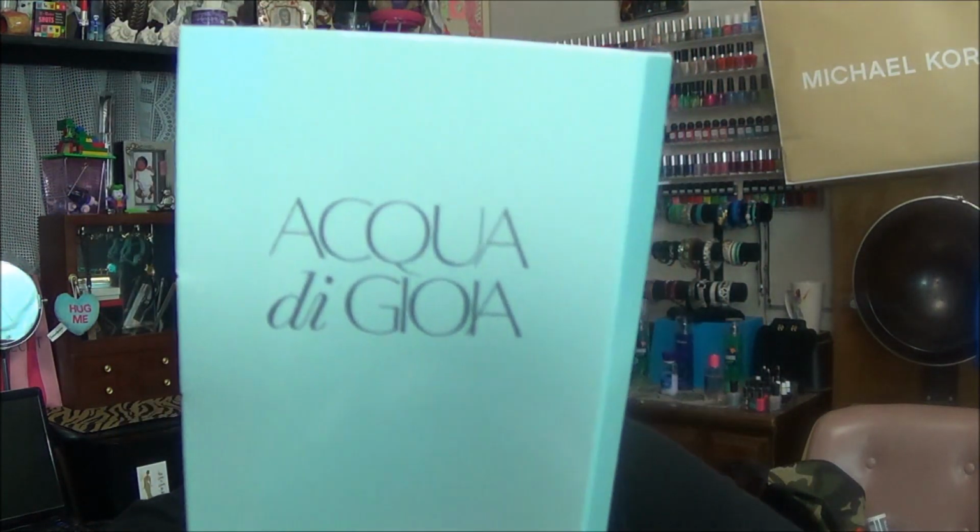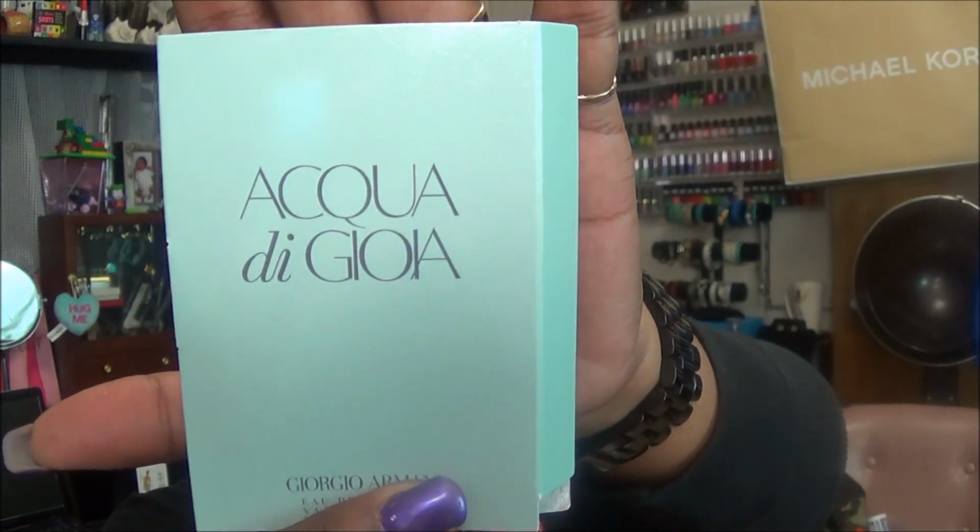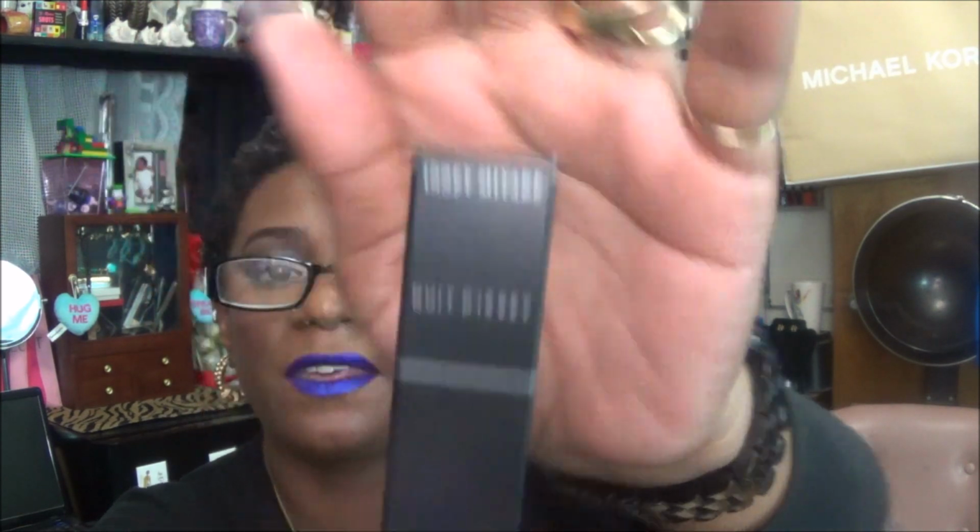Some of the samples that I got. I only got two this time. I think I messed up on it, but I got the Aquatic D Georgia. I think that's what it is. Looks like that. That's one of the sprays. And then the next one I got is the Issey Miyake. I'm not even going to try to say it because I can't. But it comes in a box like that, and it's just a little spray bottle that's black like that. And I love me some Issey Miyake.